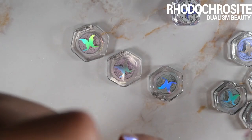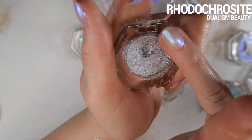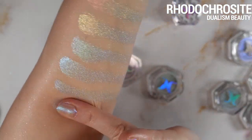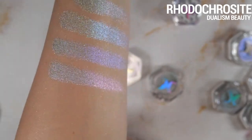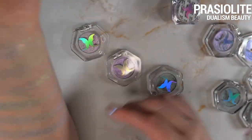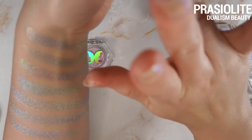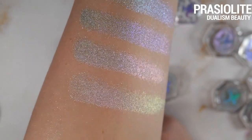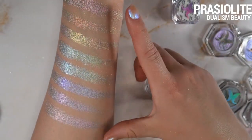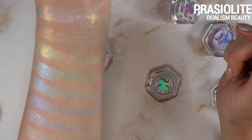This one's called Rhodochrosite. I know I said that wrong. But this is like a purple to pink to gold. Then we have Praziolite, which is more of a hot pink. It's like a hot pink to gold to green. It's really similar to this top one, Bismuth. I don't know if you would need both.